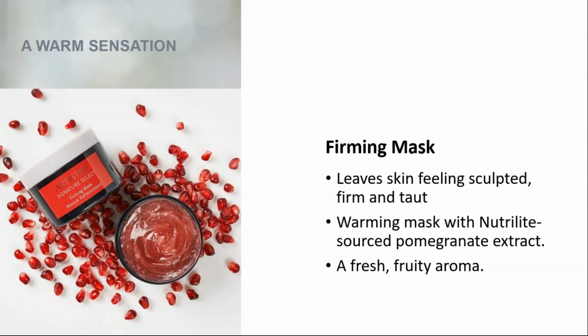Now, the fragrance is a fruity pomegranate note, and they're rounded out by clean florals and a fresh, fruity citrus.